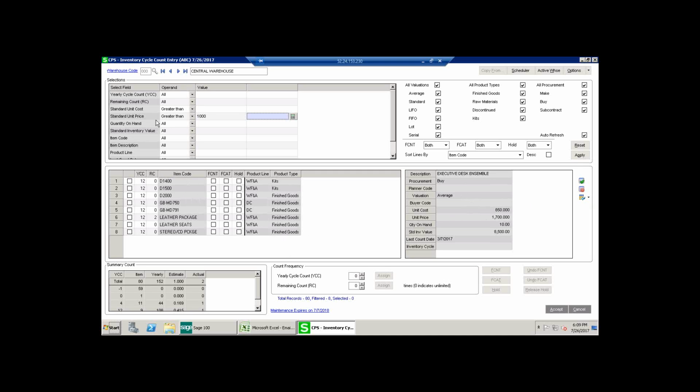Here we have the YCC, the yearly cycle count. What that means is basically upon implementation, or when you add an item, it's going to have a value of -1, meaning that you have not yet touched those items. When you move them to a 0, it means that you have now added them to the inventory and they're going to be counted. You can also have a number between 1 to 52, meaning that you can assign an item to be counted once a week, once a month, or whatever interval you require, 52 meaning the number of weeks within the year.